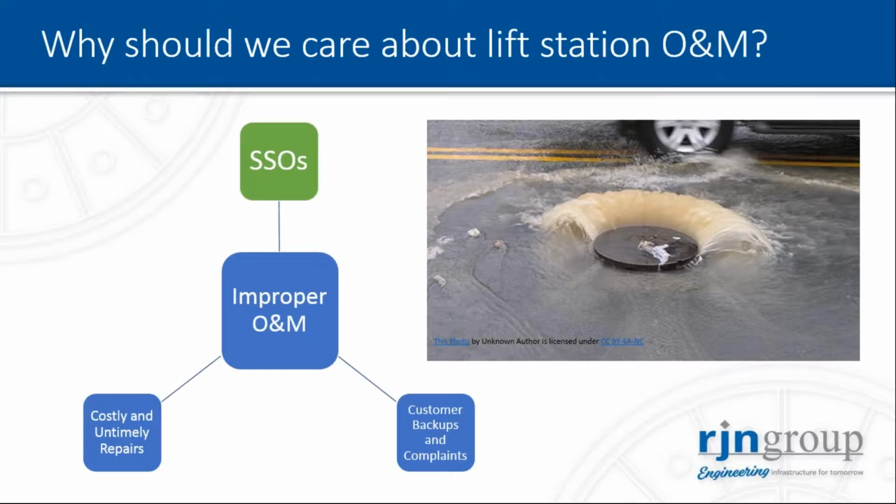So again, why should we care about lift station operation and maintenance? Well, if we don't, improper O&M can lead to preventable lift station failures. And if a lift station fails, sanitary sewer overflows can occur. And the whole point of a collection system is to make sure that our sewage is transferred effectively to a treatment facility and not to a roadway or a creek. So as engineers and utility operators, we have an obligation to ensure that our systems are operated efficiently and effectively, and we want to protect the health and the well-being of our residents and the environment. We also want to keep the EPA happy.